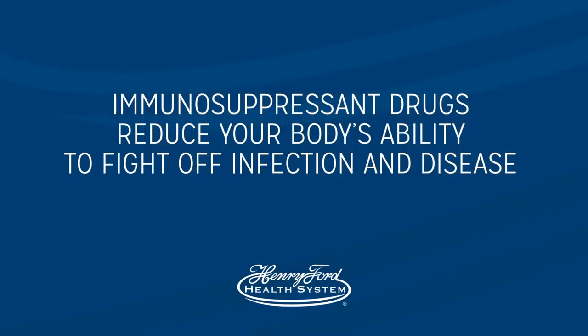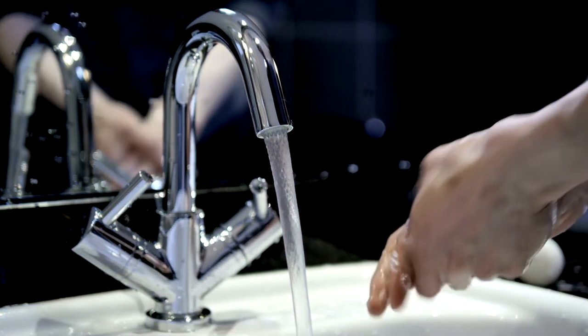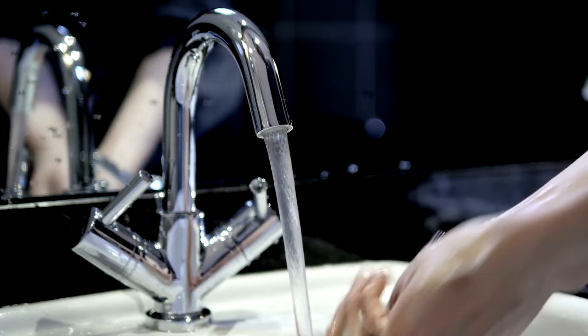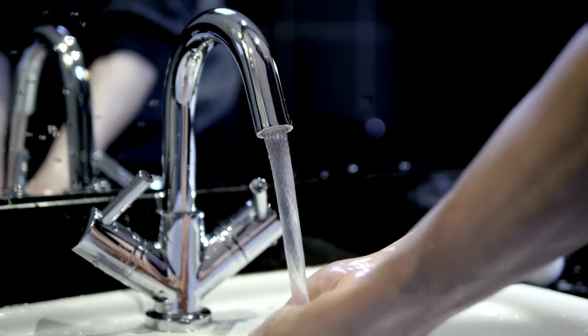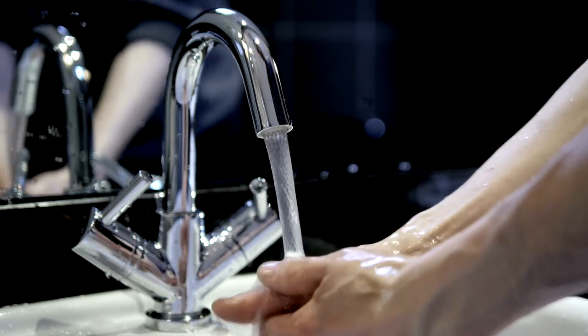Another side effect from the immunosuppressant drugs is your inability to fight off infection and disease. This is especially true during the first 3 months after your transplant, as your medications will be at their highest levels during this time. You must take precautions to prevent infection. One of the simplest and most effective ways is hand washing. Washing your hands frequently is the most overlooked yet simplest form of infection control. Have soap at every sink. Ordinary soap in a pump dispenser is fine. You and your caregiver should be especially careful to always wash your hands before handling medications or food.